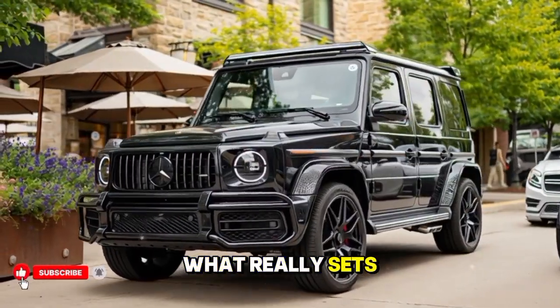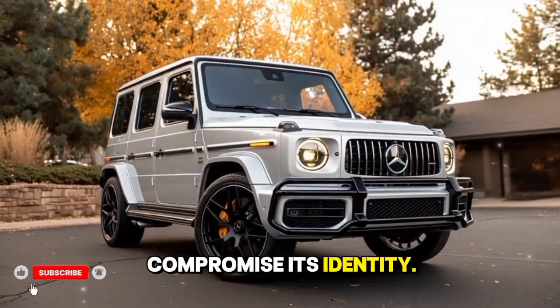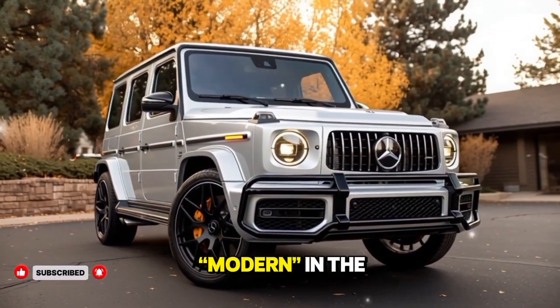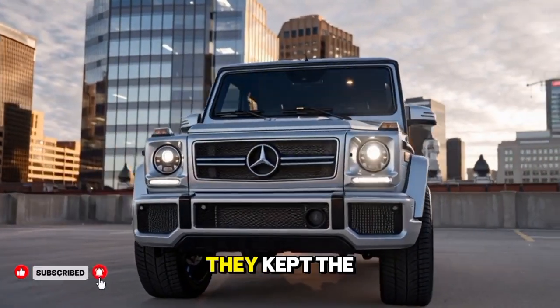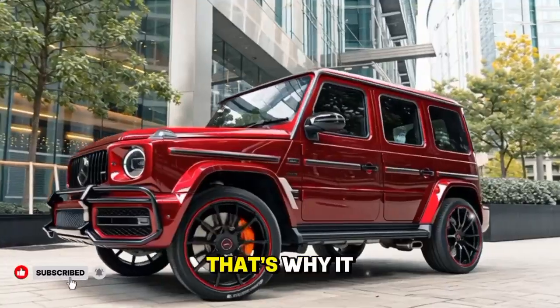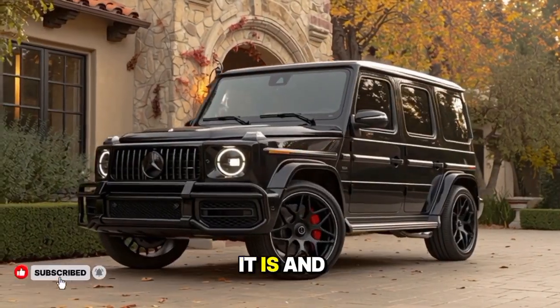What really sets the Mercedes-AMG G63 apart is that it doesn't compromise its identity. Mercedes could have softened it, rounded it off, made it more modern in the generic sense. But they didn't. They kept the box. They kept the attitude. They just cranked everything else up to 11. That's why it works. It's authentic. It knows what it is and leans into it hard.